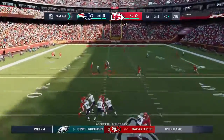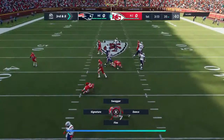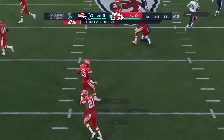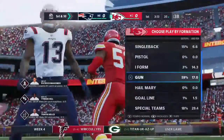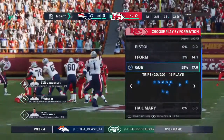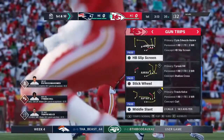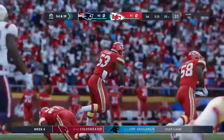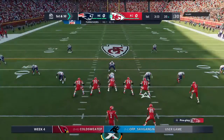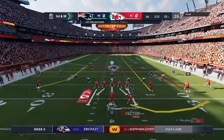Operating from the gun, Newton into double coverage, and it's intercepted. Picked off here by Anthony Hitchens, and his crew will take over with a football at the 35-yard line. Intercepted. The Chiefs take over 1st and 10 at their own 35-yard line. Mahomes will lead the Chiefs up.